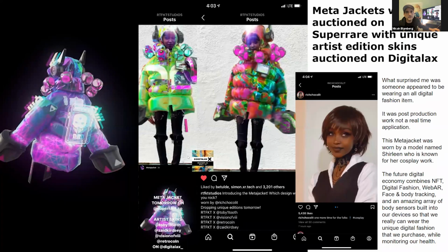On this slide, I want to say something about the meta jackets that we saw in the video at the beginning. They were auctioned with Digitalax, but also with Super Rare, two different companies. But the artistic edition skins that were auctioned on Digitalax were unique.